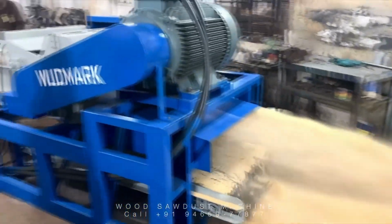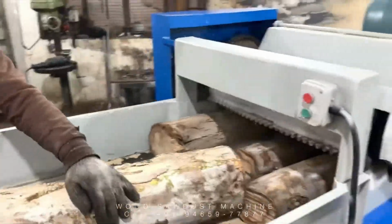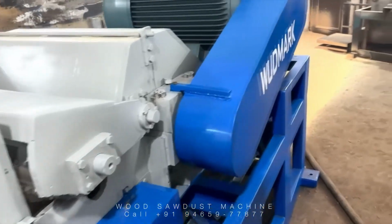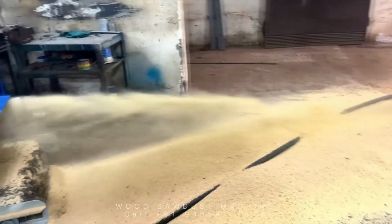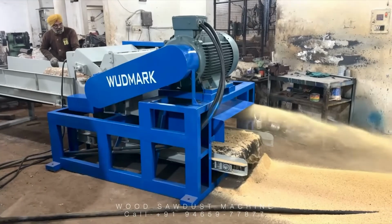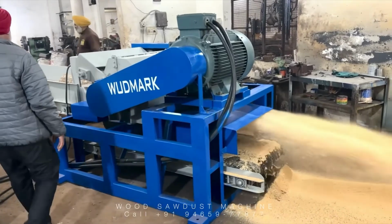The market for this material is surprisingly diverse and stable. Sell it by the bag to equestrian stables and farms for animal bedding, to gardeners as a potent compost additive or mulch, or to auto shops and workshops as an absorbent. You're essentially collecting free raw materials and transforming them into an in-demand commodity with multiple sales channels.